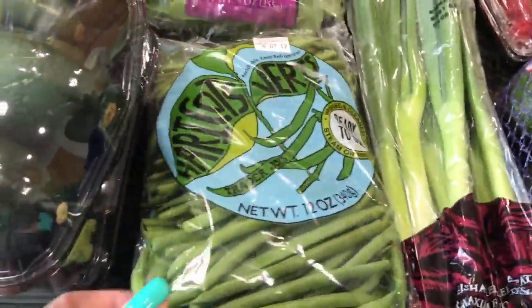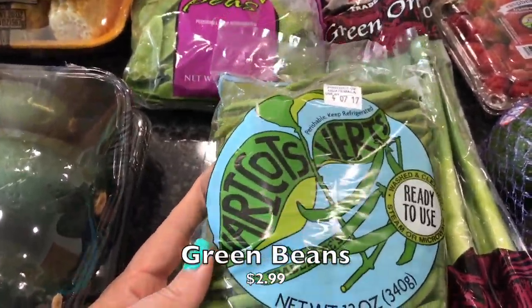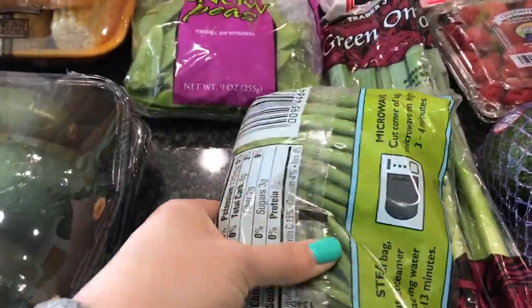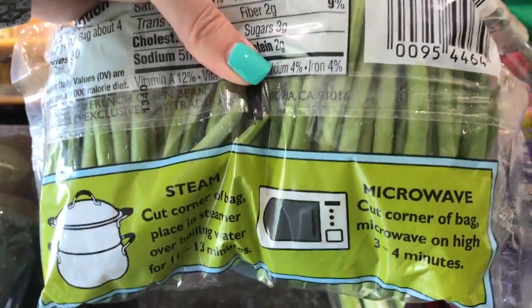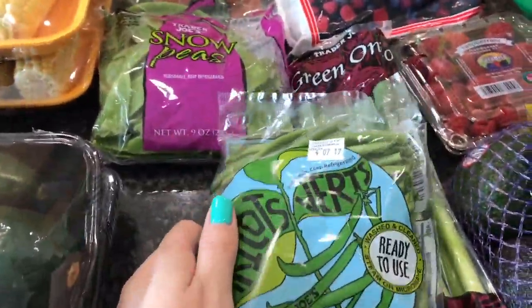I've gotten these in the past, but it's been a while. And it's those little green beans. These are ready to go, completely trimmed, cleaned and everything. You can microwave them really quick or steam them. I'll probably just do it in the Instant Pot for a minute. I don't know, but they just look really good to me this time.